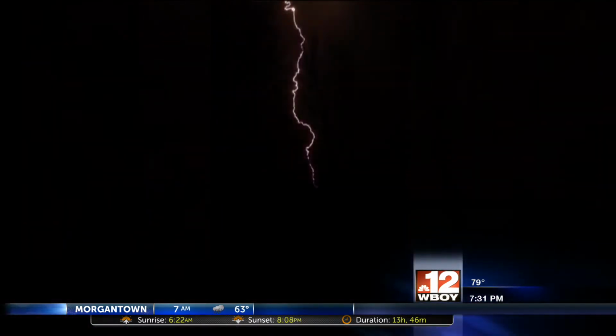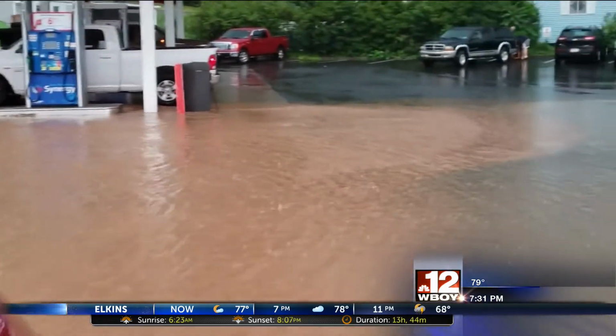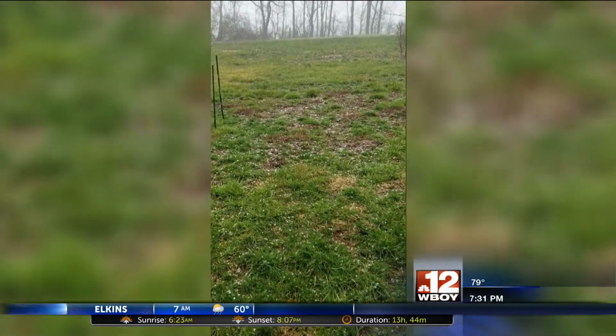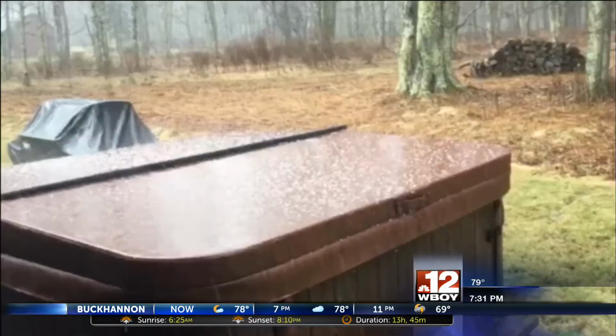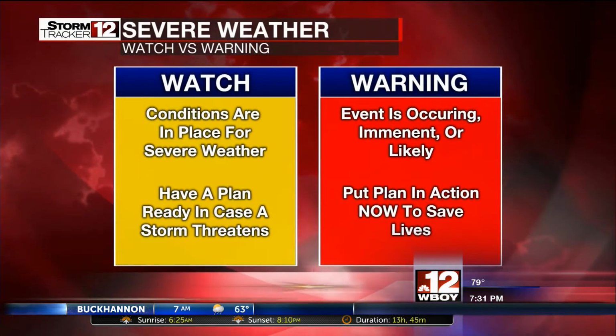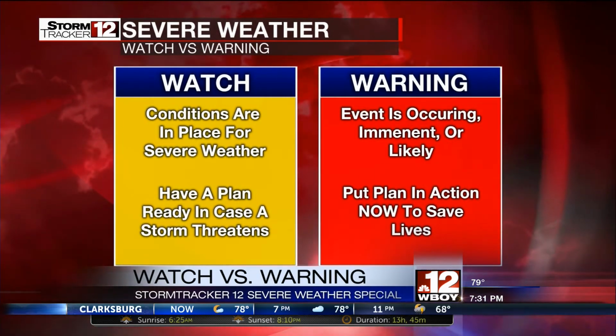Last year, the majority of the counties within north central West Virginia saw 10 severe thunderstorm warnings or less throughout 2020, with a total of 280 for the entire state, which is below average over the past 30 years. There were also no tornado warnings issued last year across the region. But when those thunderstorms turn strong or even severe, we could see two different kinds of alerts: watches and warnings.